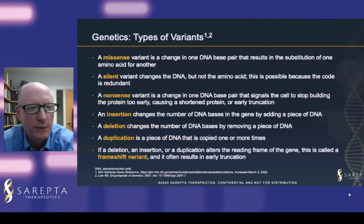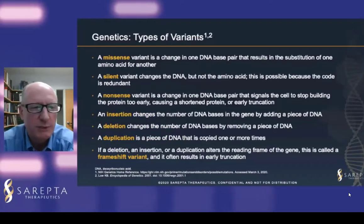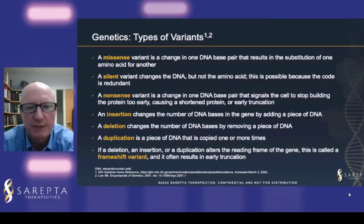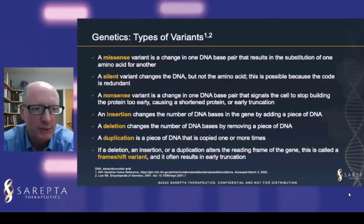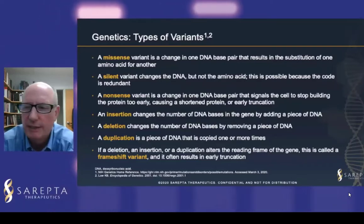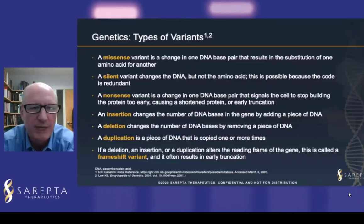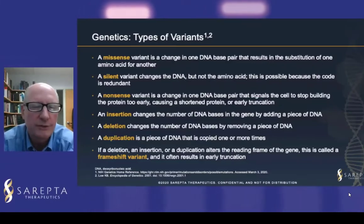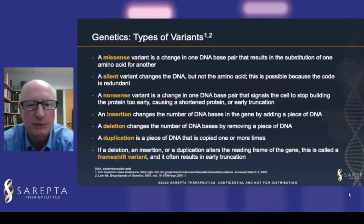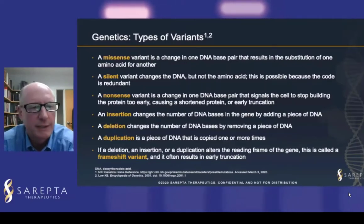Further talking about types of variants, it's important to know that there are missense variants, in which a change in one DNA base pair results in the substitution of one amino acid for another. There are also silent variant changes in the DNA, in which there's no change in the amino acid. These are either benign, or they can be around a splice site, in which case they can lead to differential splicing, either producing a splice site or skipping a splice site.